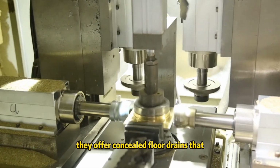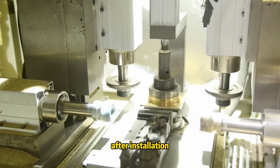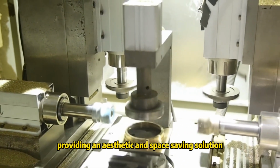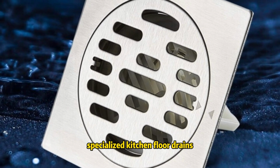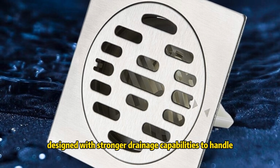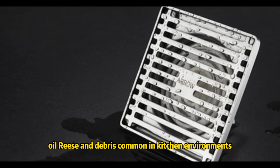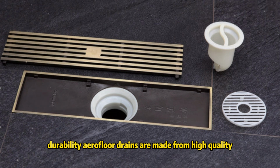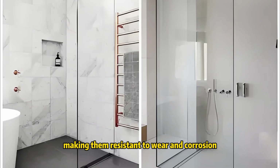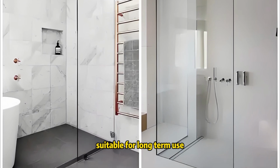Concealed design. They offer concealed floor drains that sit flush with the floor after installation, providing an aesthetic and space-saving solution. Specialized kitchen floor drains. Their kitchen floor drains are designed with stronger drainage capabilities to handle oil, grease, and debris common in kitchen environments. Durability. Arrow floor drains are made from high-quality stainless steel, making them resistant to wear and corrosion, suitable for long-term use.